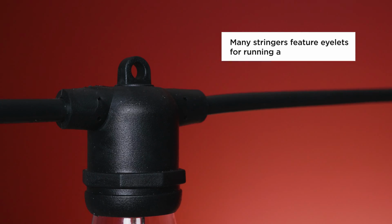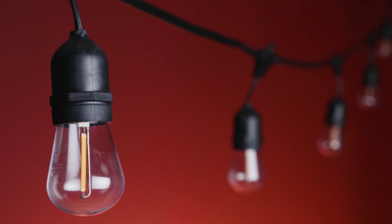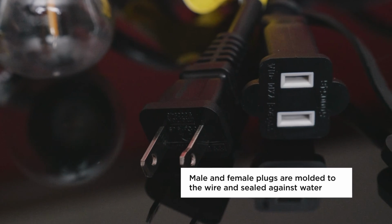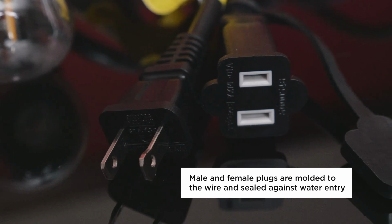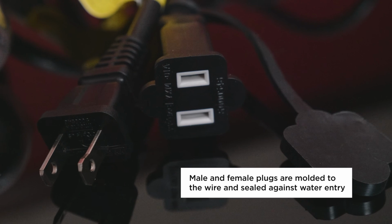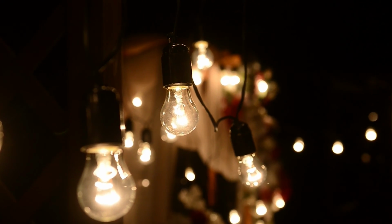Many stringers also feature eyelets for running a guy wire, adding stability and versatility to your outdoor lighting setup. PLT commercial-grade patio stringers have either outdoor-rated male and female plugs or no plugs. Male and female plugs are molded to the wire and sealed against water entry. These plug connections allow you to connect stringers end-to-end, creating longer runs of beautiful outdoor lighting.